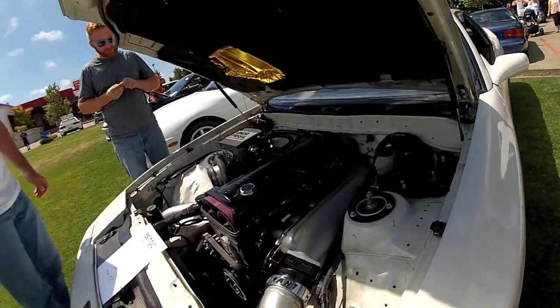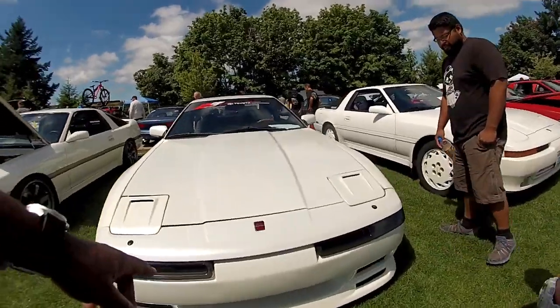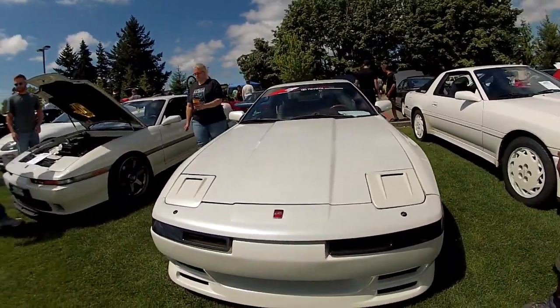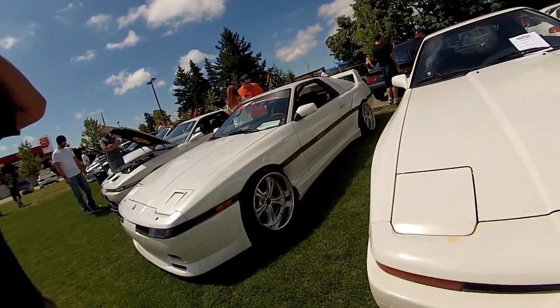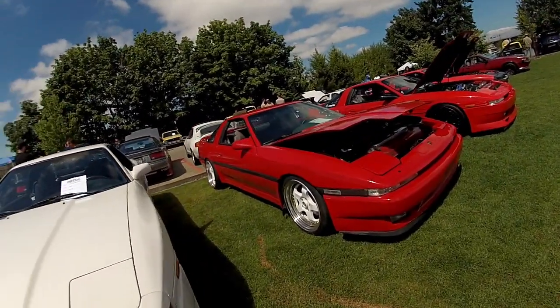Wow. This bay looks pretty nice. What is all this fanciness right here? What is this? Washer fluid. What? I just like the body work. Yeah. Man.